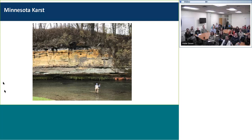And then another manifestation of karst in southeastern Minnesota are the trout streams. There are lots of cold water trout streams in Minnesota that are typically spring fed. So understanding karst in southeast Minnesota has more than just a hydrogeologic or water resource perspective. There's aesthetics, but there's also recreational and economic interest to understand karst.